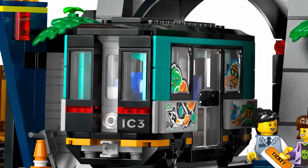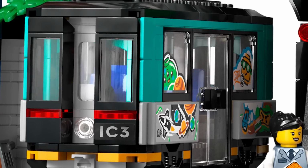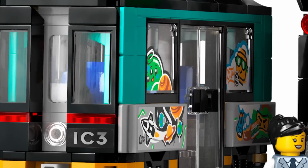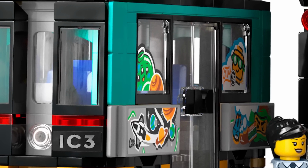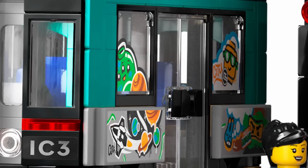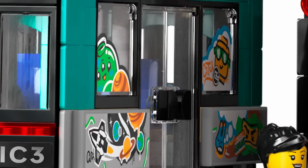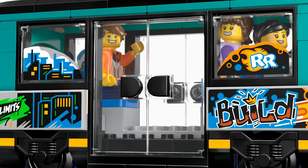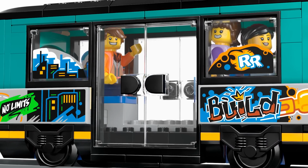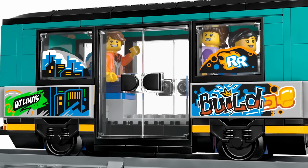The subway looks amazing. I think this is one of my favorite, if not my favorite part and build for the set. The graffiti on this one side looks so fun with the aliens, the planets, the spaceship. You've even got, I think that's a reference to Ninjago Dreams on this one tile there. That's really cool too. And then you've got some sunglasses on this Lego minifigure. On the other side, you've got RR, which is a reference to the different Racers themes throughout the years. You've got Build with a little Lego hand, No Limits, which is a saying for the City sets.